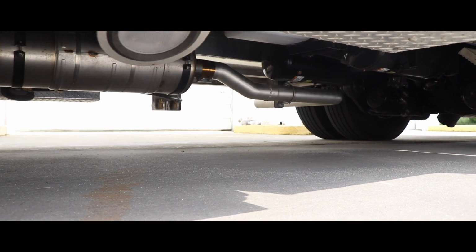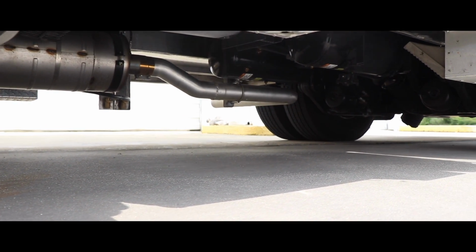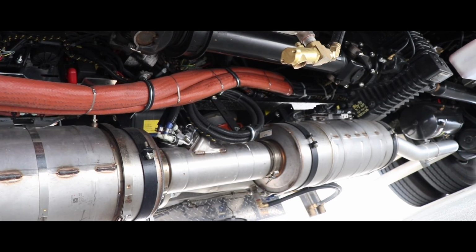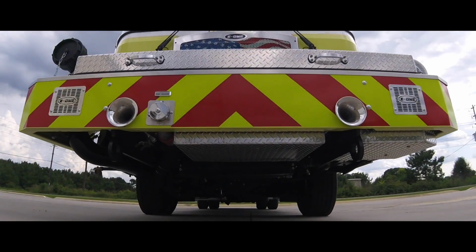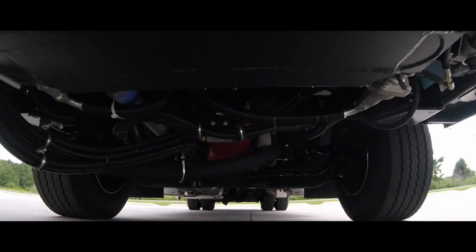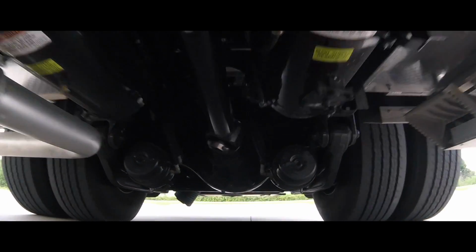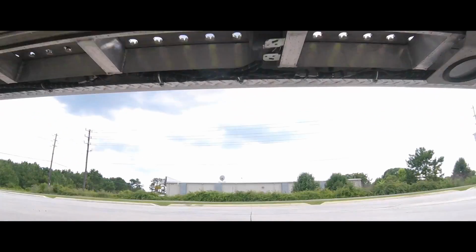Another nice feature of this truck is it's got disc brakes in the front, and it's got an air ride suspension in the rear. It helps with the body lean or body sway of the truck when it's taking turns. And then obviously the disc brakes aid in stopping. They don't have the tendency to heat up as bad as drum brakes. The light package on this apparatus is pretty stout, and we're pretty proud of it.